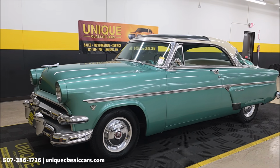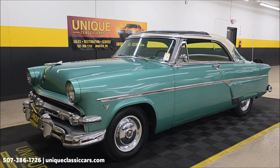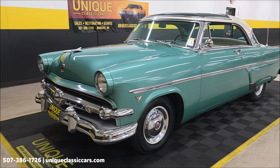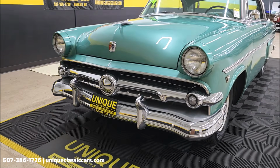Now they had the Skyliner in a Crown Vic, and I believe that went on 2 years. A little bit of Ford trivia for you. Underneath the hood, Y-block V8, 239 cubic inch V8 engine, paired up with a Ford-O-Matic automatic transmission.